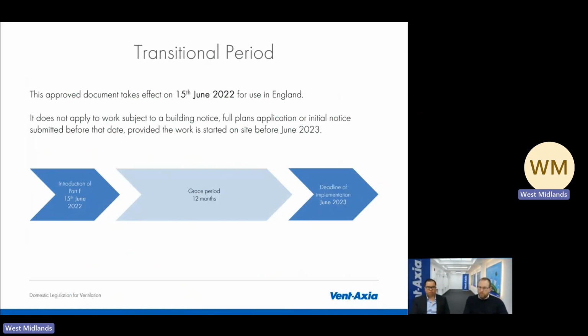Historically, building regulations applied to each site, multiple houses, and this is now changed to being specifically applicable to each plot, i.e. individual houses. This means that if a site designed to previous regulations hasn't started every plot by June 2023, any remaining plots would need to be redesigned to meet the 2021 edition.